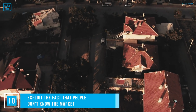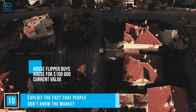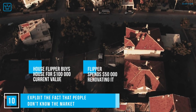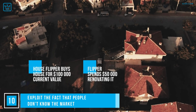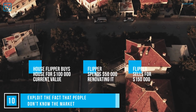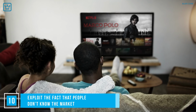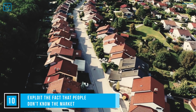But what would that mean for house flippers? Something like this. House flipper buys a house for $100,000 current value. The flipper spends $50,000 renovating it, and sells it for $150,000. Simple, right? Except the house flipper has made no profit and they may as well have spent their time surfing Netflix. So, here's what really happens.